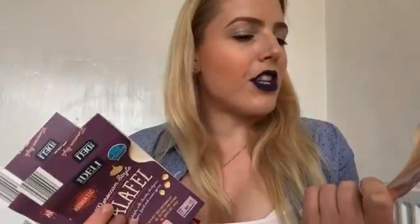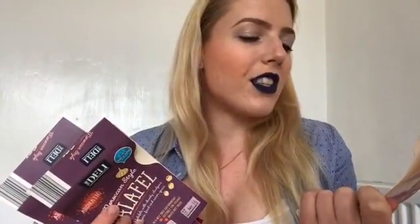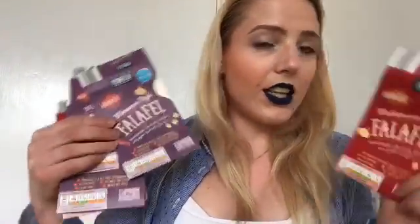Back to Aldi's then. We've got falafel, which is like a vegan's favourite. So we've got the Mediterranean style falafel. So this is baked falafels with chunky chickpeas, onions, potato and spices. And this is the Moroccan style falafel in the purple packaging, which is baked falafels with chunky chickpeas, red peppers, fruit and warm spices. So yeah, you can eat these hot or cold.